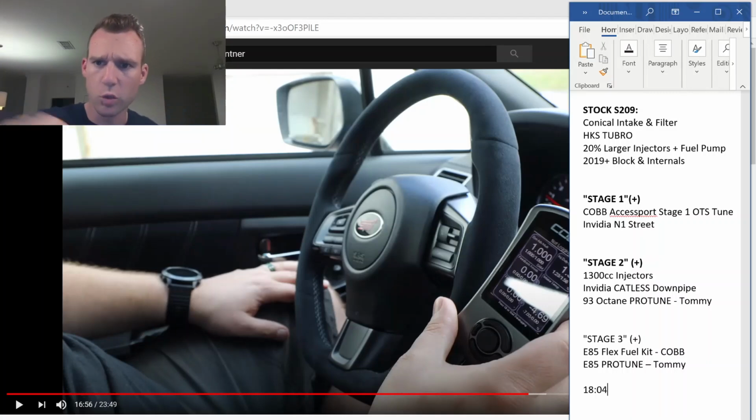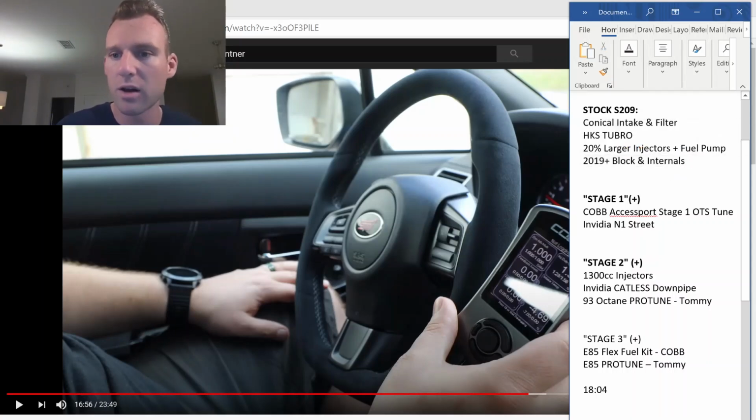So 20% larger injectors and fuel pump from the factory, but as you guys know, if you watched the last video, those 20% larger injectors, about 700cc instead of the 550s, are already maxed out at 95% duty cycle, and it's still warm out right now too. So that fuel pump's okay, but we're going to be going E85 soon, so we'll get to that. And then the 2019 plus block and internals definitely help out. A little bit more reliability there, a little bit better mechanical stuff coming from Subaru. We appreciate that, even though your engine's like a 20-year-old design. So, interested to see that new FA motor coming out in the new STIs.